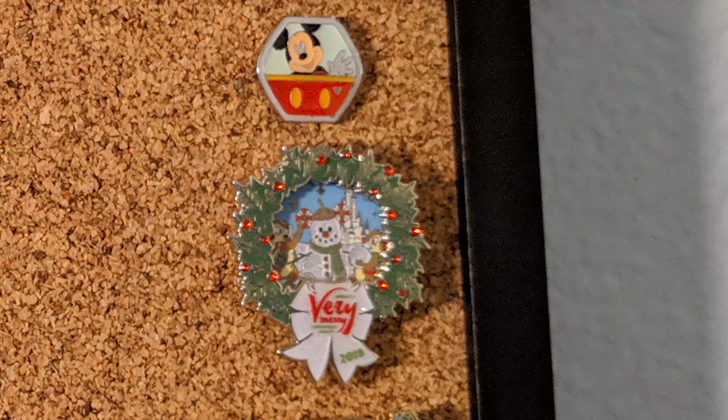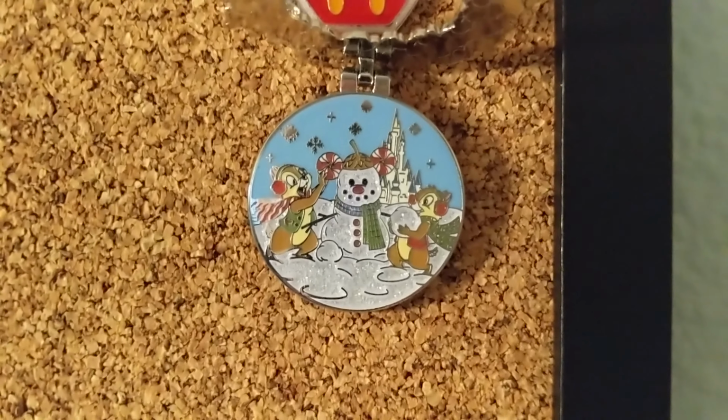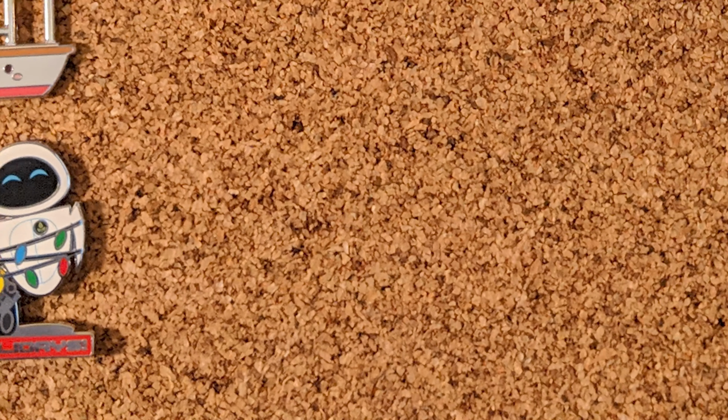The limited edition pin from last year's Very Merry Christmas Party. I don't actually know if they sold out. Yeah, they did on those. Those were very limited edition, and this one lifts up. Oh, yeah, I forgot about that. One of the pins that you got me for Christmas of Wall-E and Eve, and it says Happy Holidays. I thought it said the year on there, but I guess it doesn't.